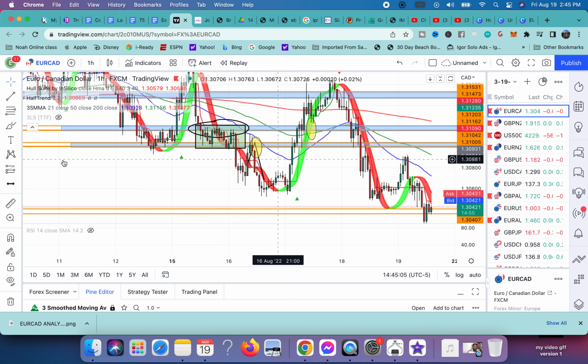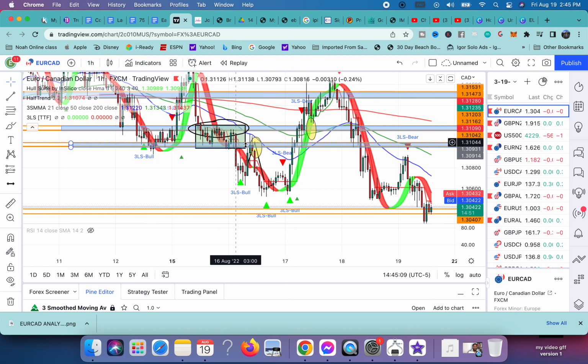Fourth indicator I like to use, guys, is called the 3LS, which is the 3-line strike. Three-line strike is indicative of where price is going into a reversal. You can see here after this downtrend, right? Red candle, red candle, red candle, boom. You had this massive bullish engulfing candle, close right here. The arrow popped up letting you know this is where you can get in for a buy. So that's my fourth confirmation.